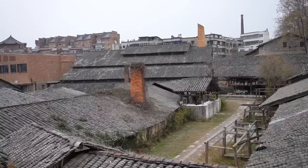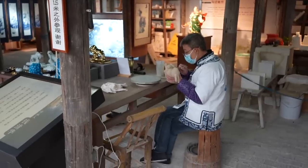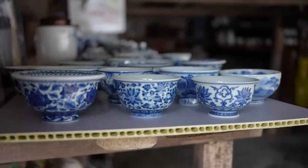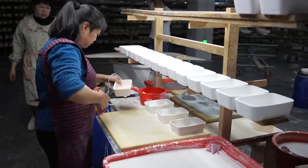To put it simply, Jingdezhen is very famous for its imperial kilns. It produced porcelain and ceramics for the emperors, and it's famous for its blue and white porcelain as well as porcelain painting. But very differently, Dehua is known for its folk kilns, which means it has been producing ceramic and porcelain for everyday households, for ordinary people.